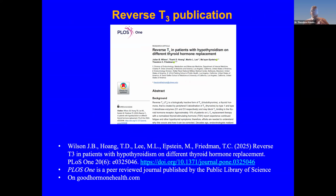So one of my medical students, Julius Wilson, Dr. Thong Hong in Bethesda, Martin Lee, my statistician, another one of my students, Mayan Epstein, and myself gathered our data together. We looked at it for about 11 years, from 2010 to 2021. It took us a long time to tabulate and publish it, but we did get accepted to publish in a journal called PLOS ONE, published just recently, volume 20, edition 6. You can look at this link here if you want the copy, or it's also on my website. PLOS ONE is a peer-reviewed journal published by the Public Library of Science, and the article is available on goodhormonehealth.com.